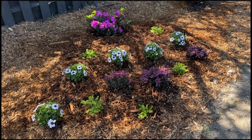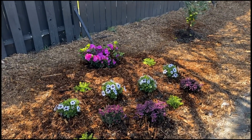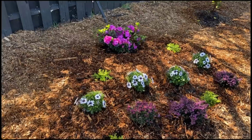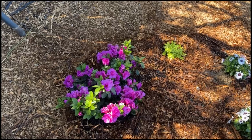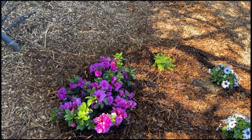And my March blooming garden is all done. I think they all look so good. I'm so happy I chose the Happy Days azalea. I was kind of going back and forth just because I'm just not well versed in azaleas. I don't really know how to do them. They like really acidic soil, and we don't have very acidic soil. I was just kind of going back and forth.